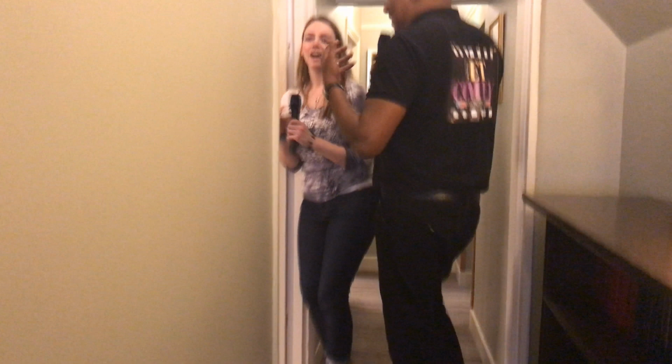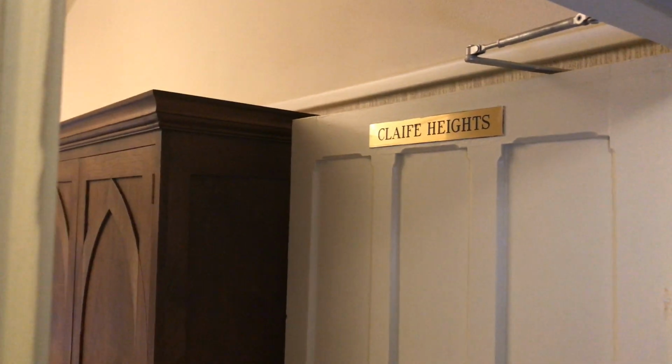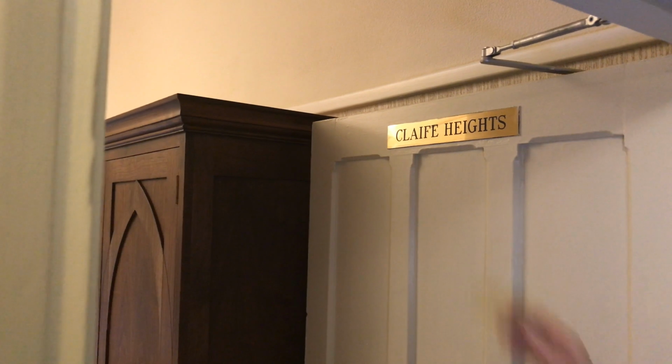I'm going to take you to Crinkle Crag. Excuse me? Crinkle Crag. Oh no, sorry, I've got it wrong. Clave Heights. I can see how you could make that mistake. I'm not sure where Crinkle Crag is. I think it's further on. It's one of the mountains in the Lake District. These rooms are all named after various viewpoints or mountains in the Lake District. So we've got Clave Heights.